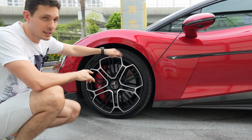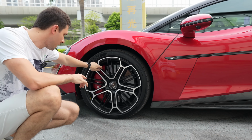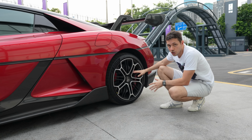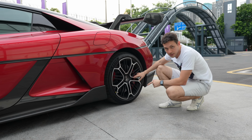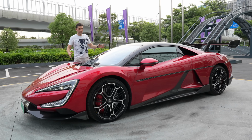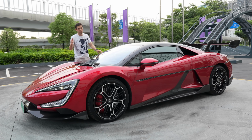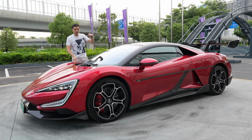Front tires are 275 by 35 R21. The brakes are carbon ceramic with perforated discs. The rear tires are wider, 325 by 30 R21. The discs are also perforated with carbon ceramic. Naturally, there's a built-in DVR, auto parking, autopilot. And they say the autopilot is very advanced third generation.